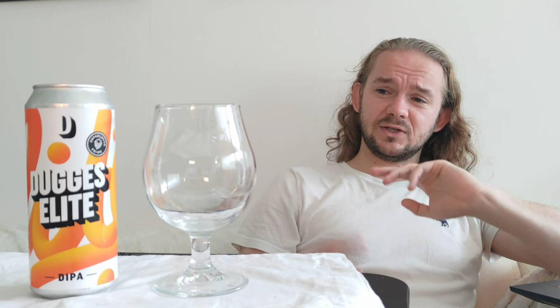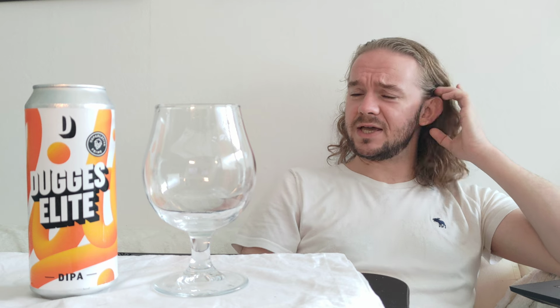But of course, Dugas have had the Fresh and the Crush series in recent years, which have produced some really nice and solid New England IPAs. So I'm curious to see what this is going to have in store for us because, like I say, this beer is supposed to be a pretty good one from what I've heard. So let's crack on and see what we have in store for us.